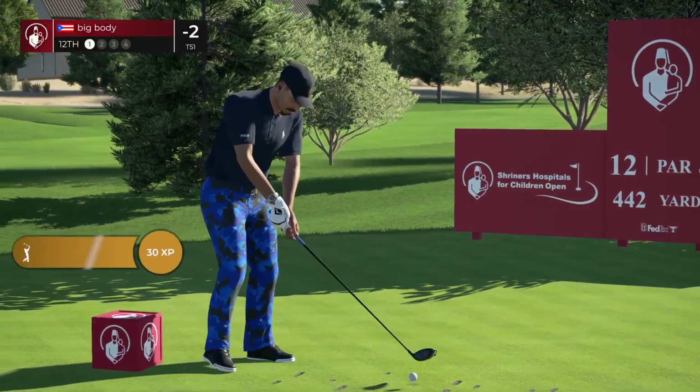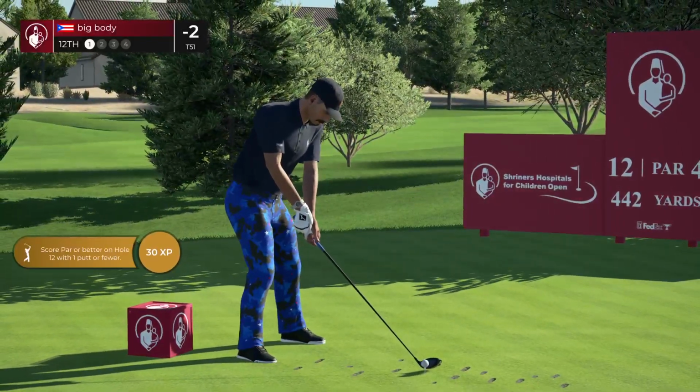Welcome back to our coverage of the Shriners Hospitals for Children Open. We're a few holes into the second nine. Let's head out to the 12th.